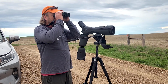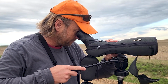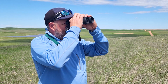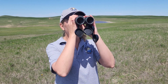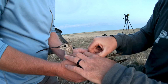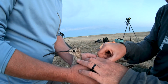In mid-May, we met up with Jay Carlisle, Research Director, Associate Research Professor for Intermountain Bird Observatory at Boise State University, Kevin Ellison, Northern Great Plains Program Manager for American Bird Conservancy, and Sandy Johnson, Conservation Biologist for the North Dakota Game and Fish Department in southwest North Dakota, where they have partnered on a project to deploy satellite and cellular transmitters on long-billed curlews.